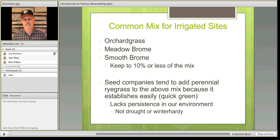So with that introduction, I'm going to go through a couple of different mixes that I think might work on the west slope area over there, and then I'll talk about some of the individual species and maybe some other species that you might want to consider inserting into this base mix here.